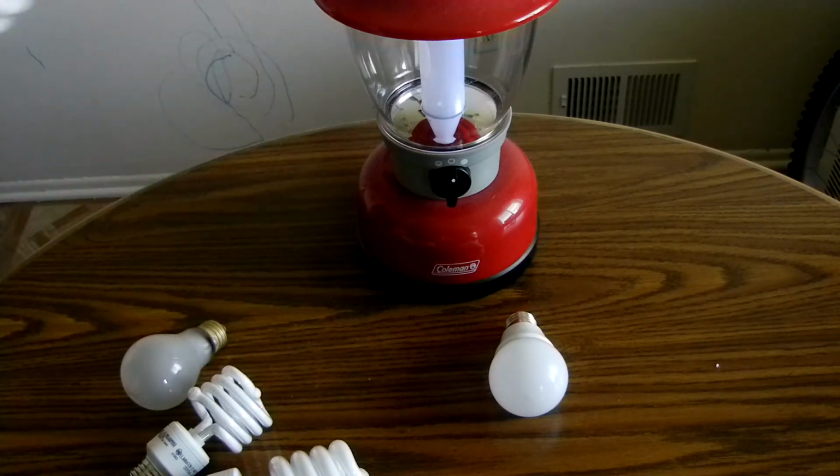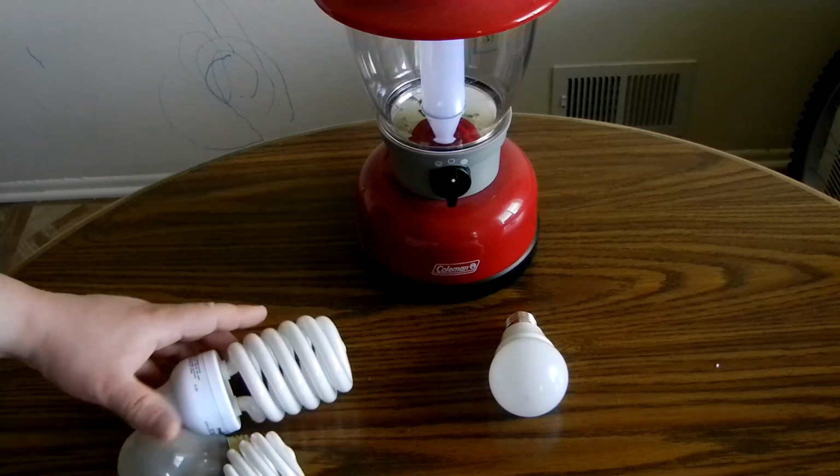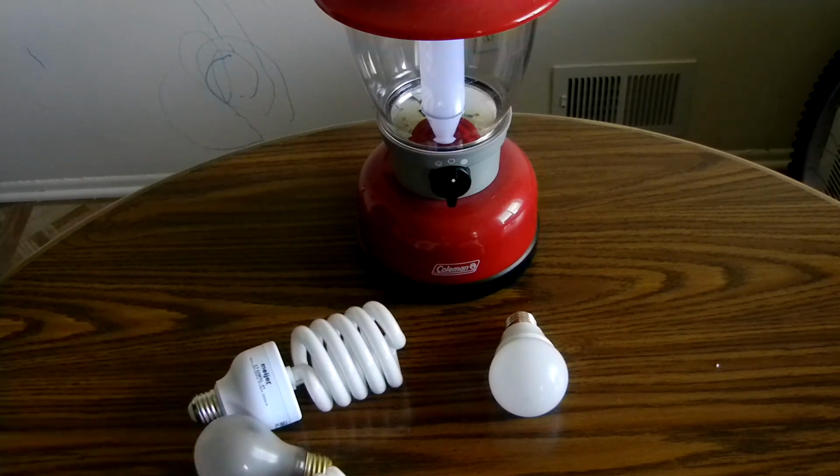So you can see all the different bulbs that I actually have, and these here are pretty run-of-the-mill. You can get these pretty much everywhere. Like I said, they're pretty much everywhere.